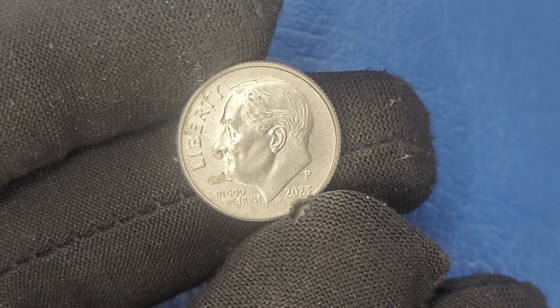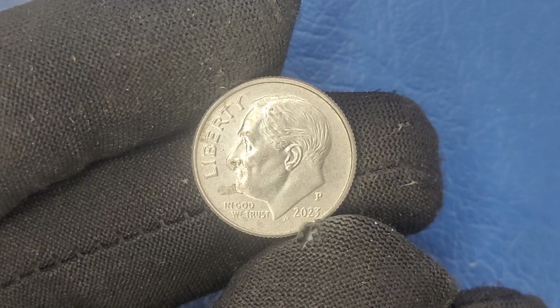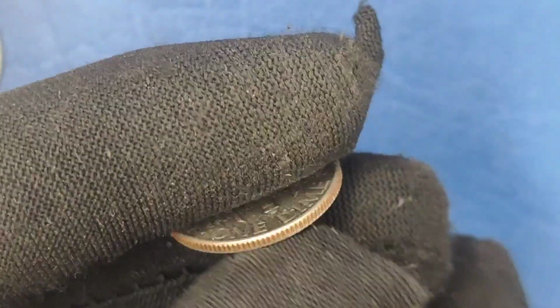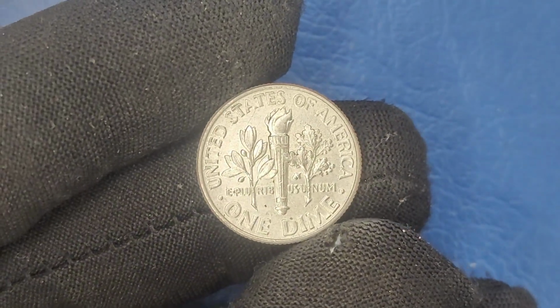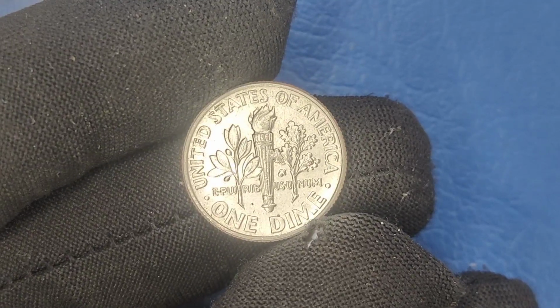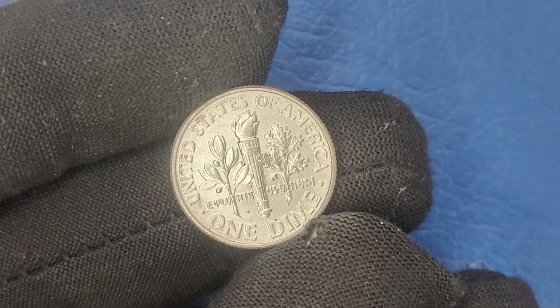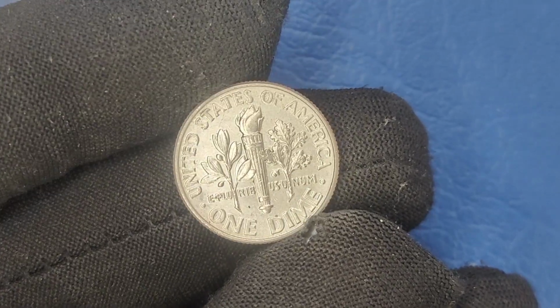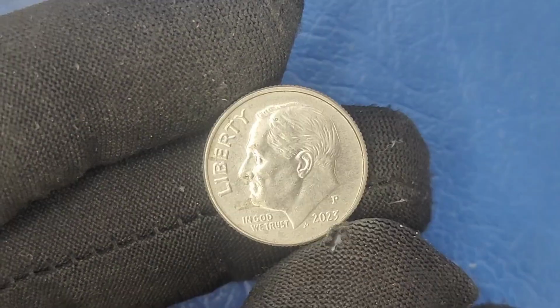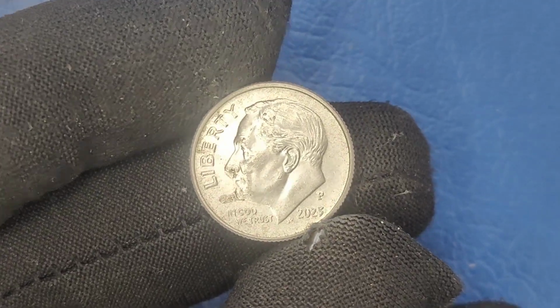The 2023 D Mint Mark 1 dime coin features the iconic Franklin D. Roosevelt design, which has been on the dime since 1946. The coin's reverse displays a torch, olive branch, and oak branch, symbols of unity, peace, and strength. But it's the unique characteristics of the 2023 issue that have caused a stir among collectors.